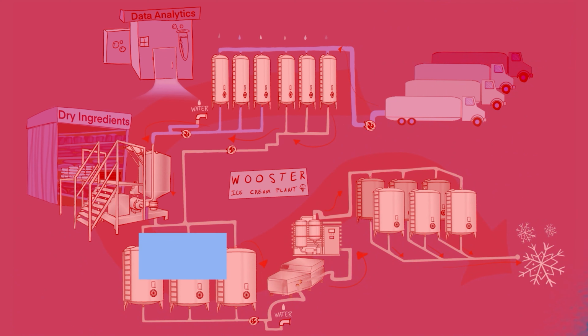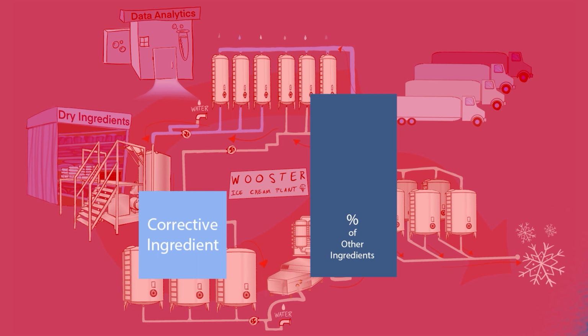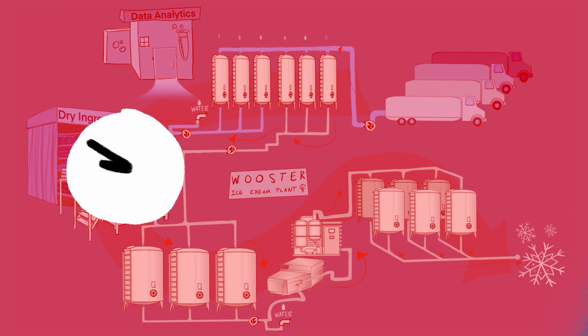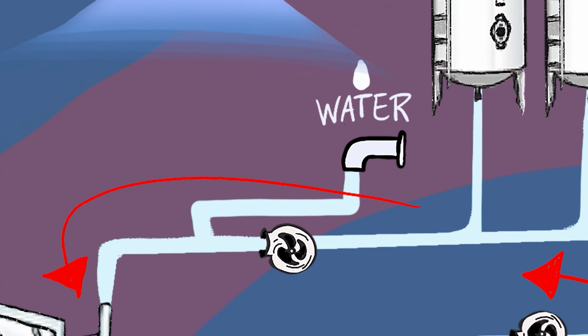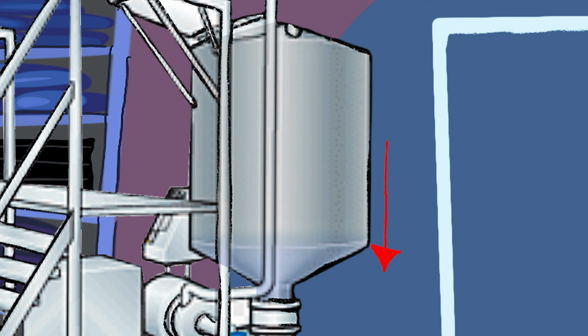The recipe will need additional ingredients to fix the problem. Often the added ingredients will correct one problem, but it dilutes other ingredients, causing further problems. This adds time, creates confusion, and reduces plant efficiency. Another issue is flushing the product out of the lines with water. If we are not really careful, some of that water will end up in the product, which dilutes it.